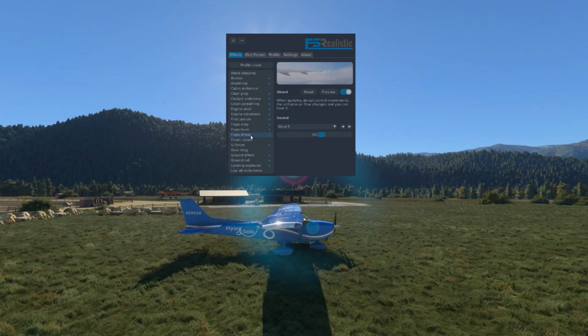So it adds quite a bit of other features, like if you're flying a float plane. I haven't tried that, but we will do that. I guess it adds quite a bit more sound effect to the floats and their contact with water, which I'm really looking forward to. Breathing, scary flight, scary ride, whatever that might be. Low altitude turbulence, landing applause. So a little bit of everything. So let's just go ahead and we'll get in and check out the Cessna.